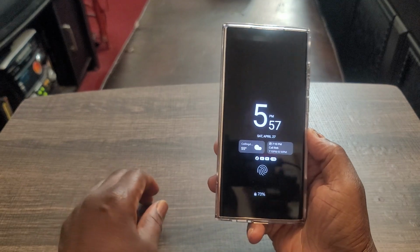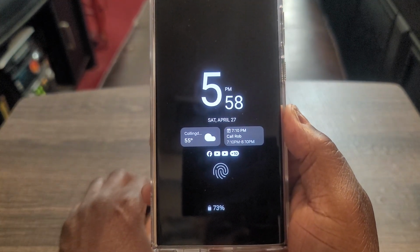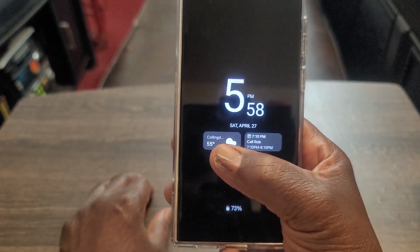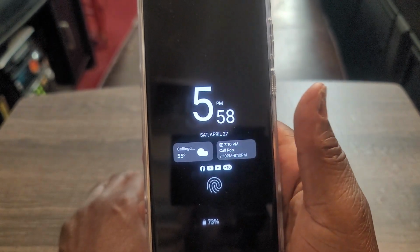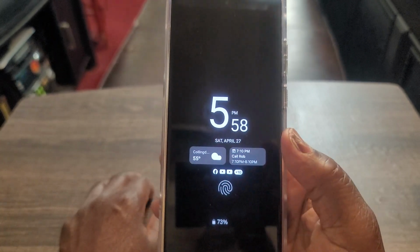Always on display. Actually, I like it a little better now that I watched a video about tips and tricks for the S23 Ultra and how you can add widgets to the always on display. I added one with the weather, and one that reminds me if I have an event, and it'll be up here on the always on display. Of course, you get your notifications, your fingerprint sensor and your battery percentage.